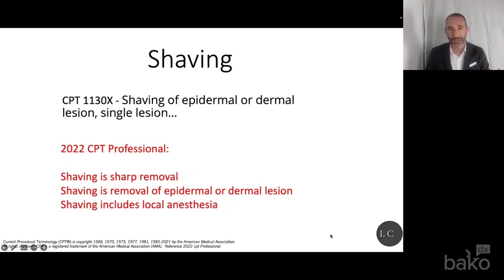Now, where some colleagues get into trouble with this is a patient has something like a callus, perhaps, right? And the provider uses a scalpel to shave that callus, reducing the bulk of the callus. Now, what happens to calluses? They come back most of the time, right? So now two or three months later, the patient comes back, they have a callus that needs to be shaved.